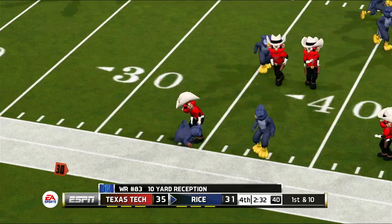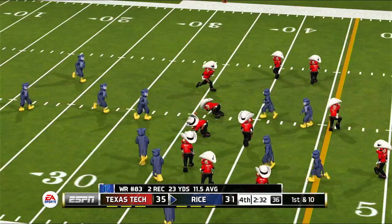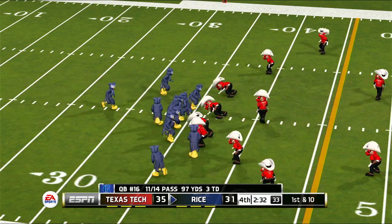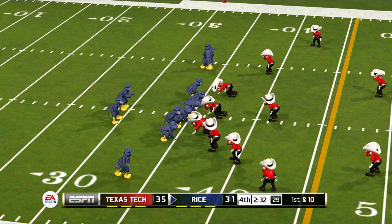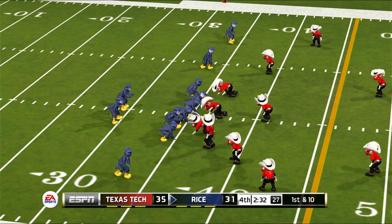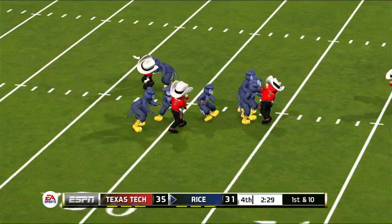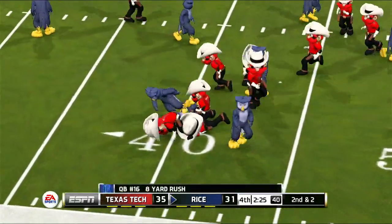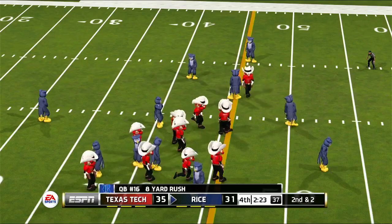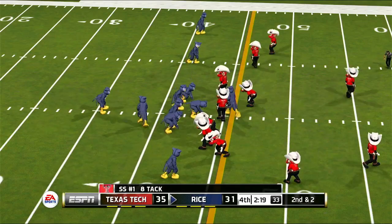Quick out to his receiver. Down. Scrambling around. And he tackles him hard at the 43. That's a game. That makes it second and two.